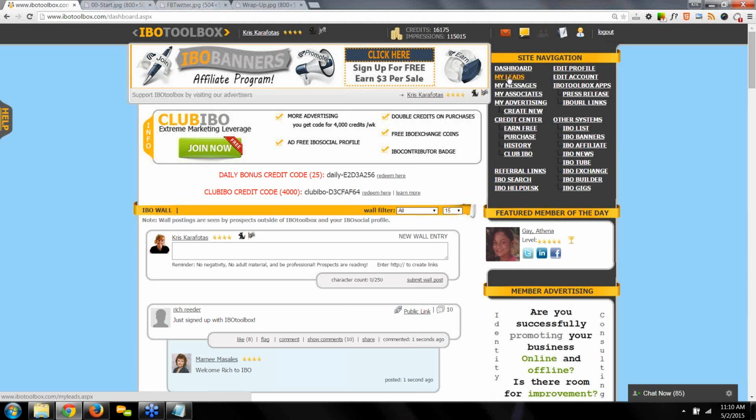When you view a lead under my lead section, and if you have hooked up your third-party IBOtoolbox app, Response Magic, to your IBOtoolbox account, then a button will appear when you view a lead in the My Lead section that will automatically send that lead to your autoresponder. Now, the third-party Response Magic app is located under IBOtoolbox apps here, and you need to create an account within your IBOtoolbox account to hook that up with your IBOtoolbox account.